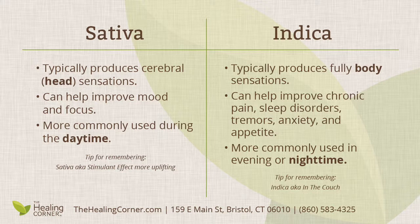On the other hand, the indica plant typically produces a full body sensation. This can help improve chronic pain, sleep disorders, tremors, anxiety, and increases the appetite. It is typically used in the evening or nighttime because it can produce a more relaxed or sedated feeling. A tip for remembering indica is: indica, in the couch.